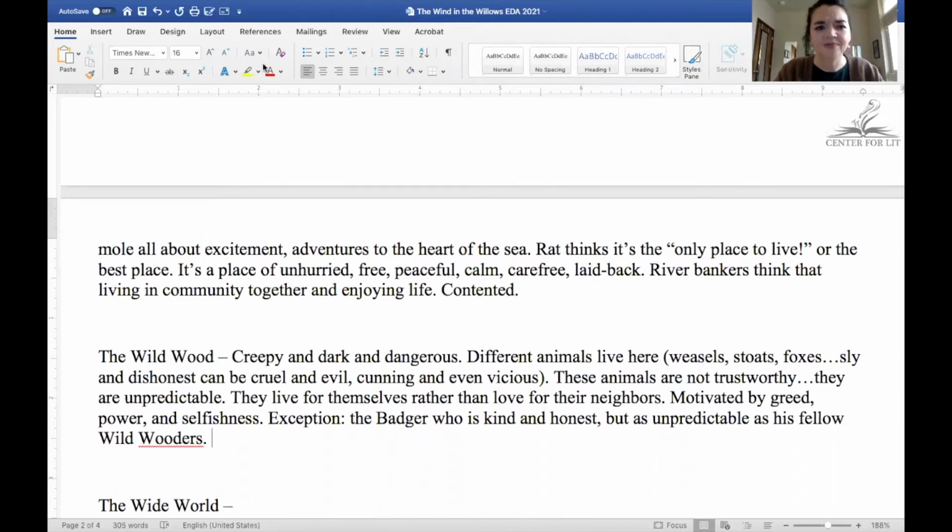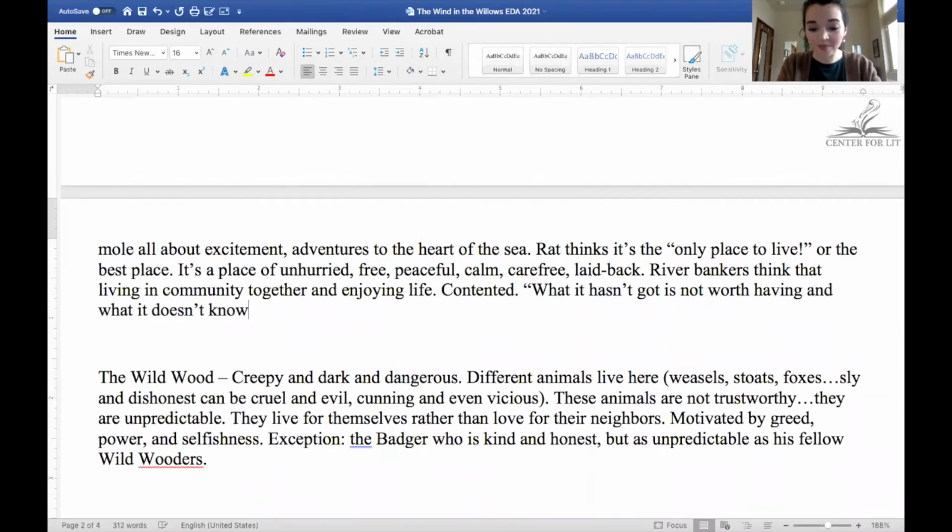Thank you. All right, so we have the wild wood just beyond the riverbank. There's a quote I want to make sure and include. I just discovered it as we were talking about the wild wood. What Rat says that might be the heart of the riverbank: what it hasn't got is not worth having, and what it doesn't know is not worth knowing.